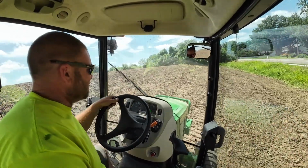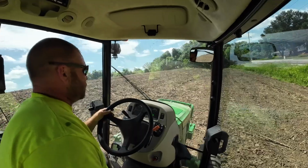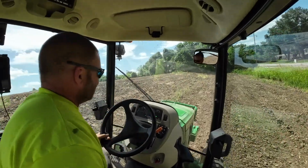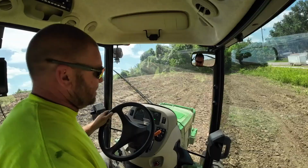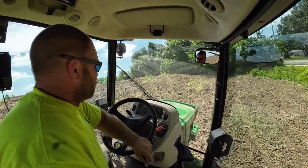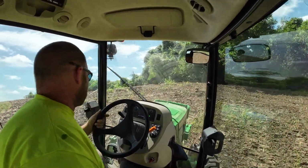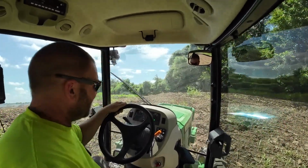I had to take my scraper off, and I constantly have to turn around and try to see my drive wheel and make sure something's not jammed up in there. Christ, I don't even know how they would say that this is ready to seed. I wouldn't seed this. I would grade this before I did anything, but they said that I didn't need to grade it, that it'd be ready. This is not ready.